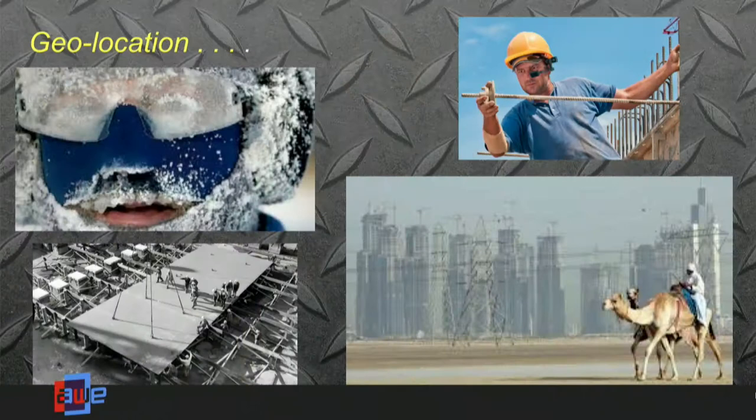In the bottom left-hand corner, you see a lot of metal. Is there a lot of metal in the areas where you're working? Is that going to diminish or deprive you of wireless communications?